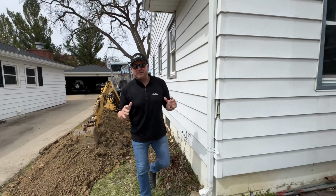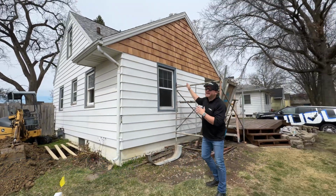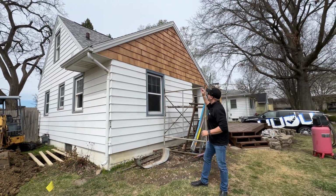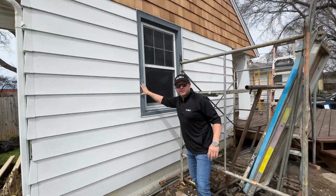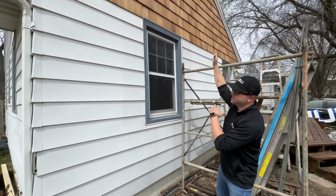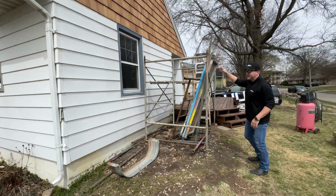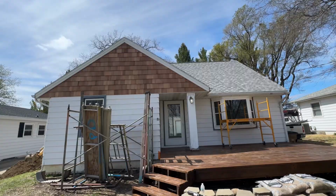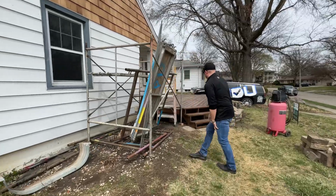Now for one of my favorite parts of the exterior of this house, the cedar shake. I mean, talk about curb appeal. I think this looks just incredible. Now we're still gonna paint the exterior trim. This is gonna be black, so the house will be black, white, and cedar. We've got a flower bed going right in here. I can't wait till the scaffolding's down and we can just get a good view of the front of this house. It's coming along so nicely. Raised flower bed goes right here.